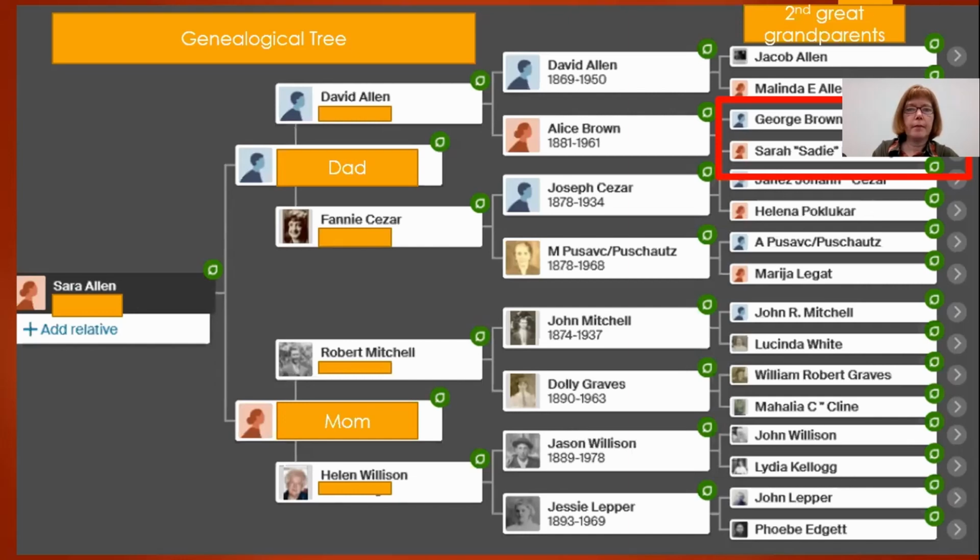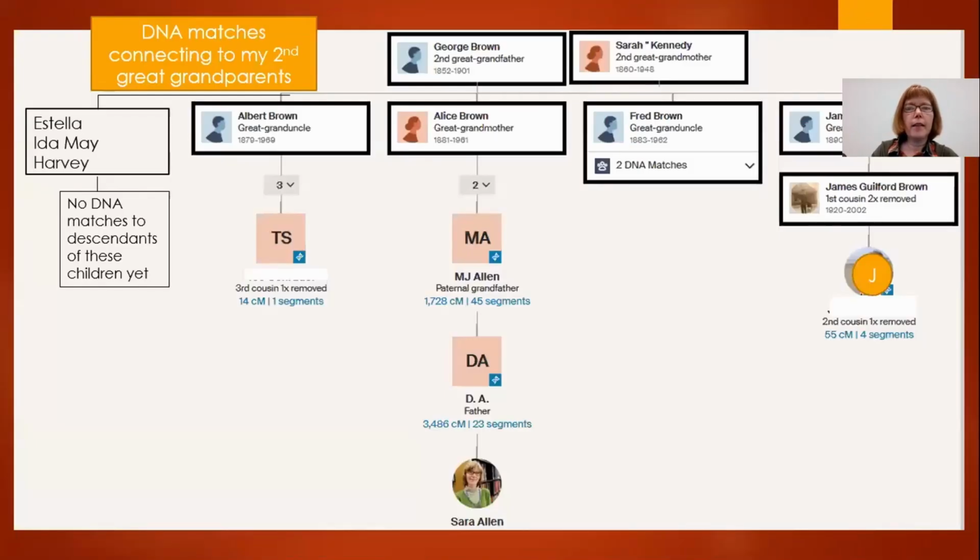Now, when I look at my DNA match list, I actually have DNA matches that descend from this couple. And so this lends credence to the fact that they really are my 2nd great-grandparents. You can see that the couple is at the top. I have a match to a descendant of their son, James, and that's this match J here. I have 2 matches descended from their son Fred, and they're not named. And then I have 1 match from their son Albert, and that's this TS.